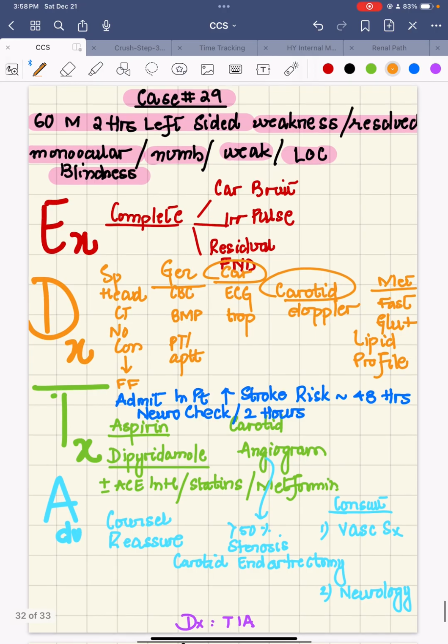Case number 29. A 60-year-old male who has 2 hours of left-sided weakness that has resolved, or has had monocular blindness, numbness, weakness, loss of consciousness that has resolved. Examination: do a complete examination specifically looking for carotid bruit, irregular pulse, and residual focal neurological deficit. Do a head CT scan without contrast, fast forward to the result to rule out intracranial bleed or some sort of stroke, thrombotic, embolic, or ischemic stroke.